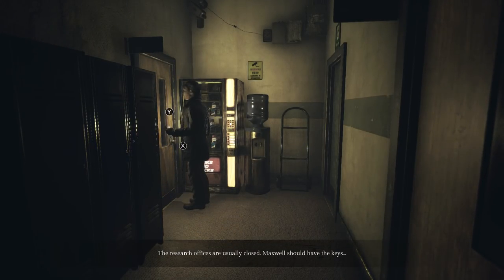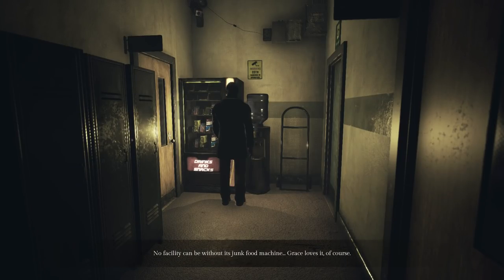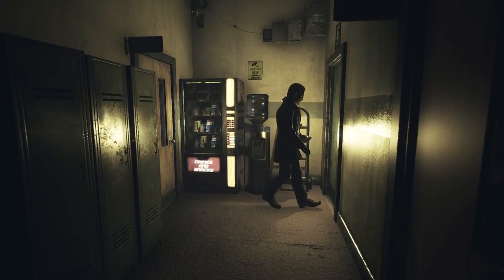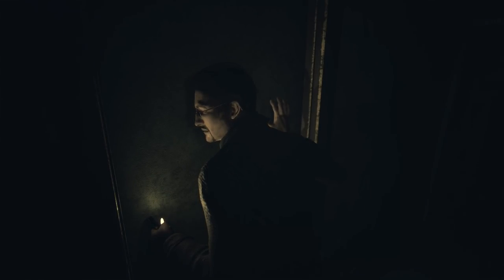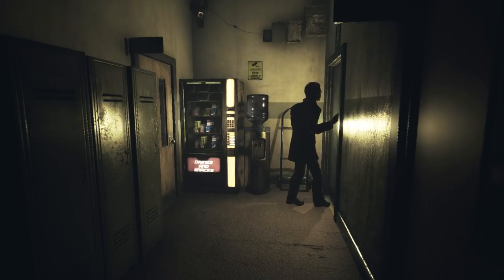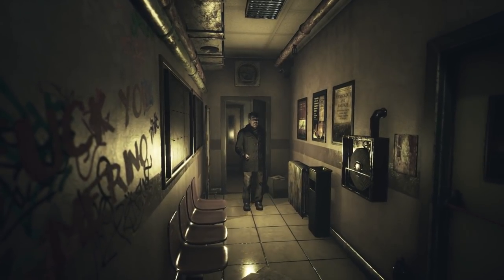No. Maybe because I knew it was going to be another locked door. Or maybe it's because I really don't like the vending machines. Grace loves it, of course. Of course she does. That sounds good. Let's try it. Okay. I don't need Maxwell's keys for everything.